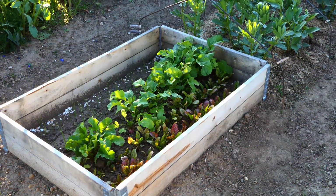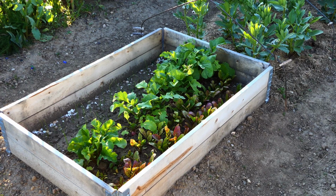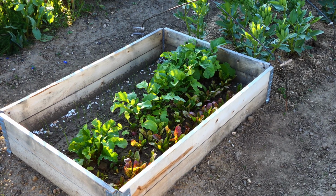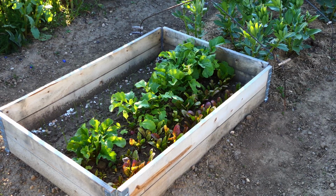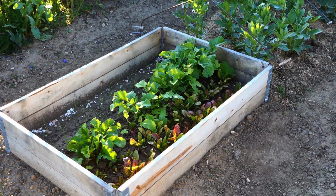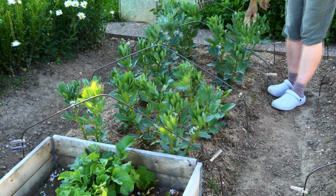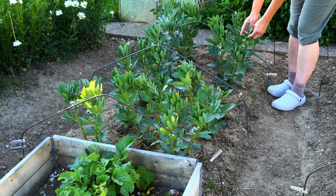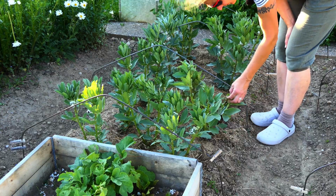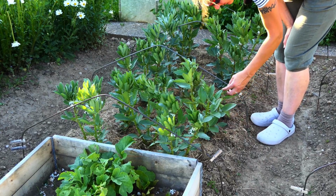Now this is the bed with the radishes and the beetroot and some spring onions. I had quite some slug damage on the radishes. It's only on the surface, so I could cut it off. And here we've got broad beans. I think it did work with the rhubarb juice. Just this one looks poorly, but it's for some other reasons.